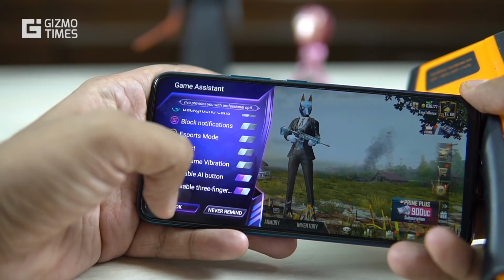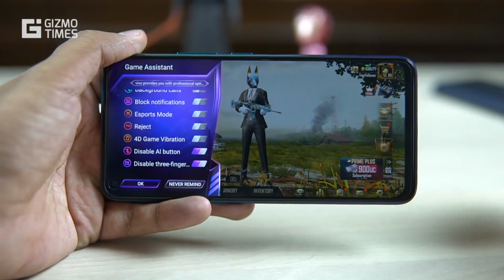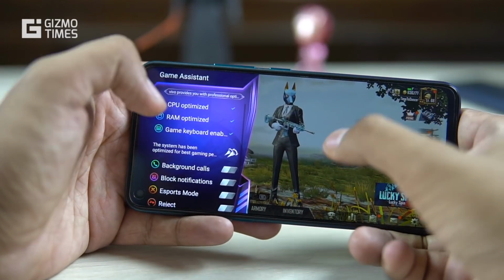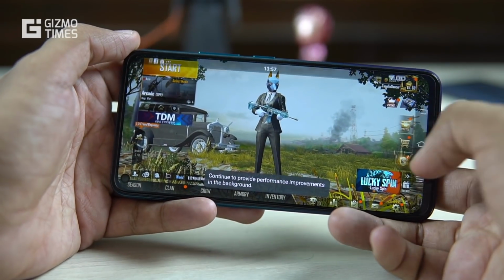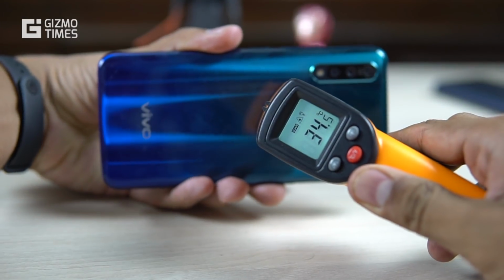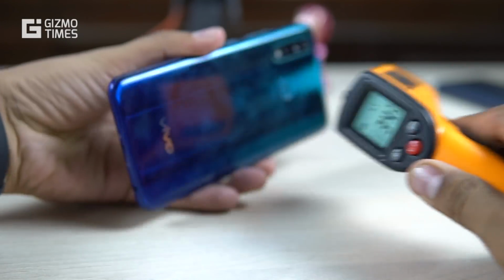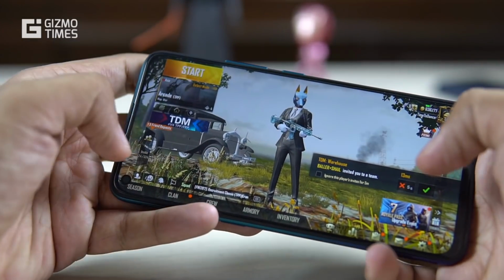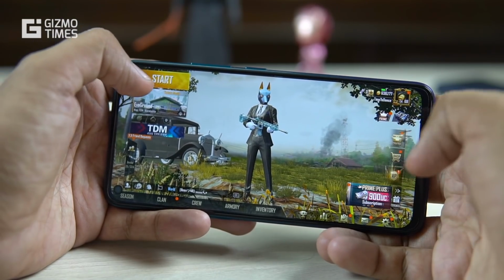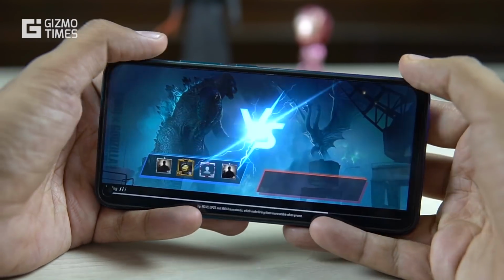Most of the OEMs have started doing their own game mode stuff, and this game assistant here is for that, enabling better gaming performance. So on the back of the phone as well, this is the temperature right now. It's about 34.5. So we'll be playing PUBG Mobile in one of the modes. We'll be playing the Evo Ground here, and let's start one of the games.